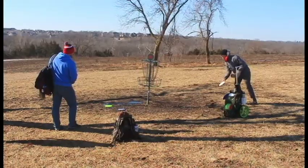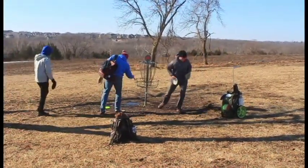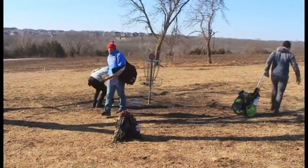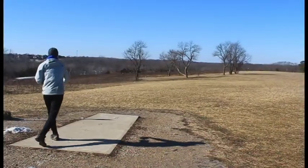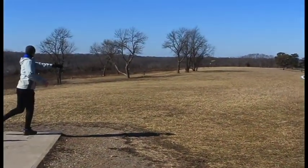Tom cleaning up for his 3. Zack with an unfortunate 4, and Peter with a tap in 2. And that was a nice drive by Peter. As you can see here, keeping it low.